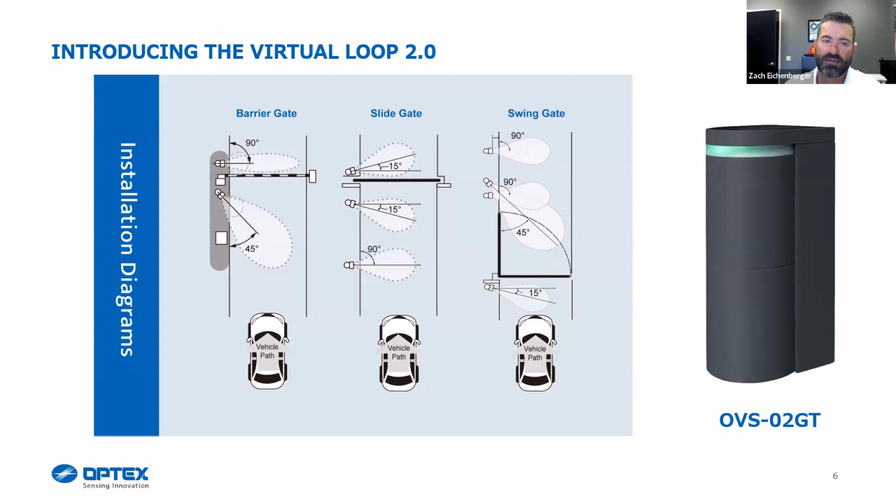But what a time saver, right? From saw cutting into asphalt or concrete, or trying to install in gravel or removing pavers. This really solves those challenges. Post-tension buildings that have parking structures where you're worried about post-tension. Really a game changer in that regard.